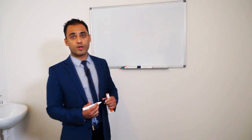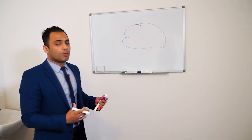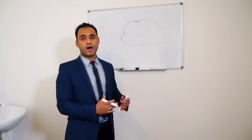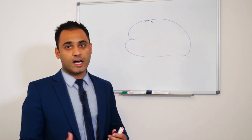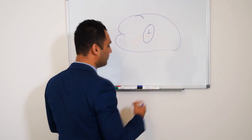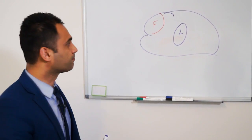So let me start off by drawing the brain. Now, when we look at the brain, there are two key areas that we need to focus on. Most psychiatric disorders involve two key areas, the front part of the brain and what's called the limbic system, which is the fight and flight area. The limbic system is sort of situated in this region. I'll mark it as L. And then you've got the front part of the brain, which serves a different function.